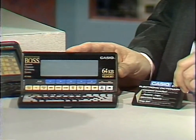What have you got here? Well, this is an electronic dictionary. It has over 95,000 words in it, and it will allow us to check usage, spelling, and hyphenation, as well as abbreviations. And basically you just put it in one of these little slots, is that it? Yes, I'll show you how that works.